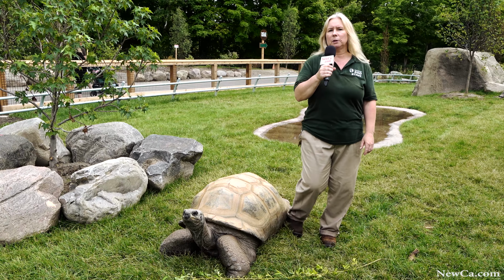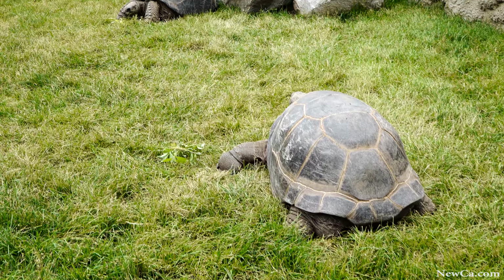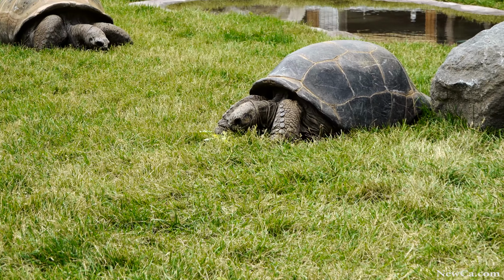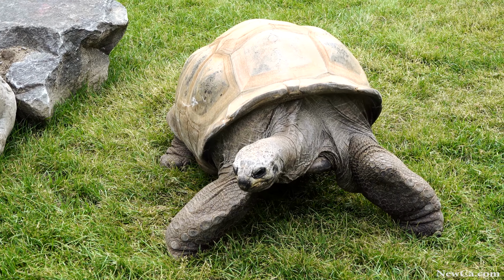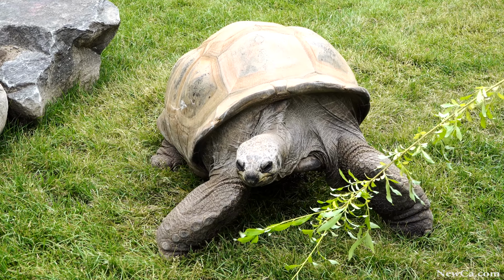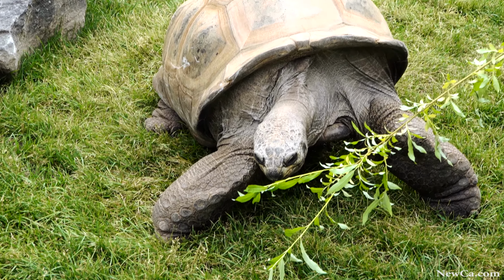The tortoises will be outside for as long as the weather allows. So as long as it stays above a certain temperature, they can stay out here. Now they do have a cave over there and it is heated. So there's floor heating and there's also radiant heating. So if it does get too chilly, they can go into that cave. But of course, once it gets frosty out, then they will be going back inside and joining the lemurs again.